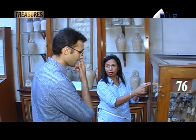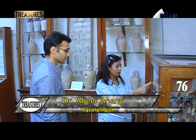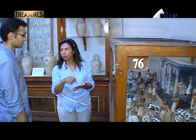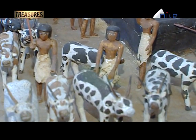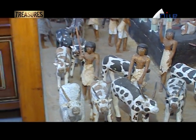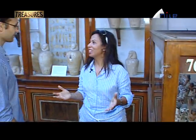Everybody else sits on the floor, while Meketra, the noble, is seated on a seat, and his scribes, 4 of them, are writing down. Maybe one scribe makes a mistake, the other one will be more accurate. So 4 of them will write down how much cattle, and the other servants here. You see, not just food and drink now. Things are becoming more fancy. You have a full life in the afterlife, and a fancy one.